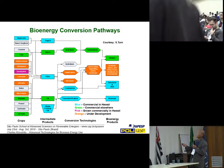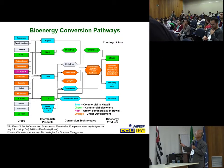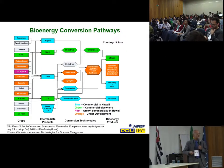At the top we have sugar cane and sweet sorghum, which are basically sugar and fiber feedstocks. On the sugar platform, of course, we can go directly into fermentation to produce ethanol, as well as in sweet sorghum. Cassava and corn are starch-based crops, and there are many others, of course. Those will go through some kind of hydrolysis to break them down into the monomer sugars, and the monomer sugars, primarily the glucose portion, can be fermented into ethanol.